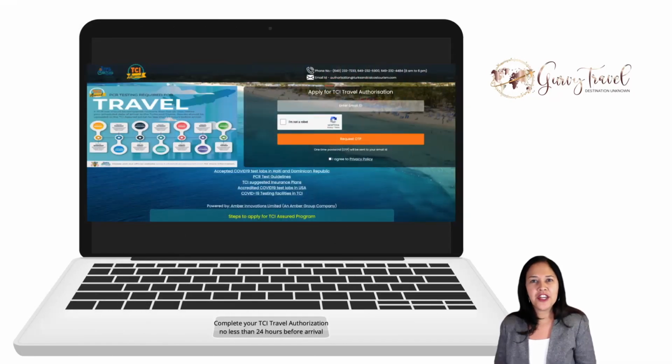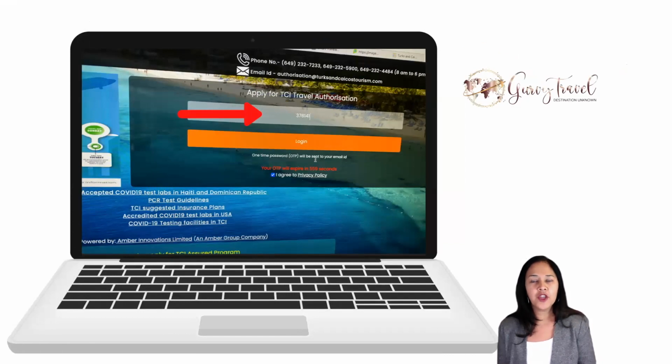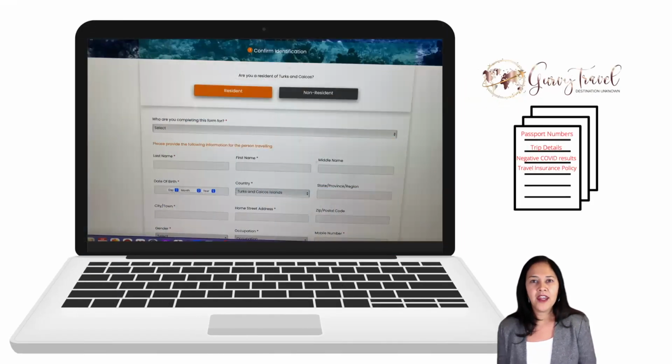So once you receive your negative COVID test results, as well as your travel insurance policy, you want to head over to the TCI Travel Authorization Portal again, and you want to enter your email address so that they can send you a one-time password. You then head over to your email box to retrieve your one-time password, which is usually instantaneous. Now go back to the portal and you want to enter your one-time password here where the arrow is and hit log in. And now you want to go through the protocols and everything that they're asking you upon authorization.